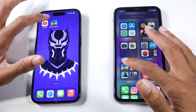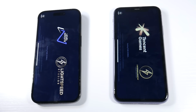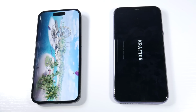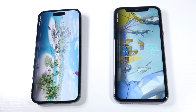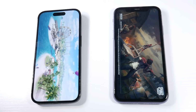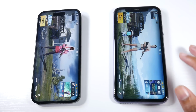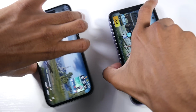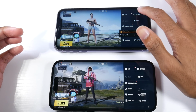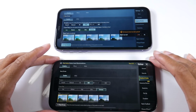Let's go ahead and launch PUBG, a heavier game, and see, can we notice a big difference here? All right, 14 Pro jumps out ahead. Oh, the iPhone 11 actually beat it. What? All right, so the iPhone 11 actually won that. That was funny.